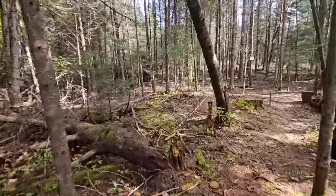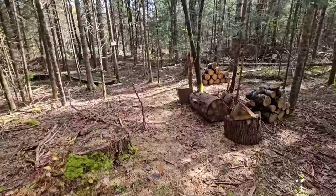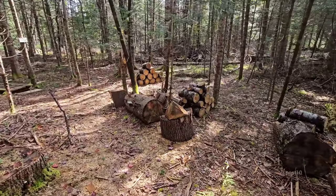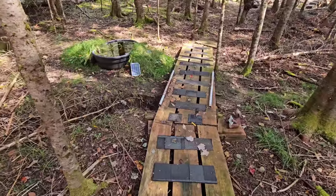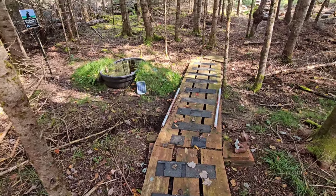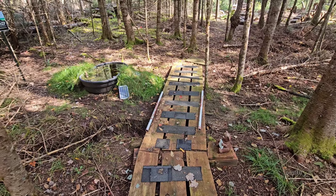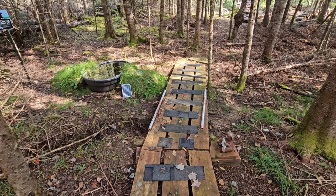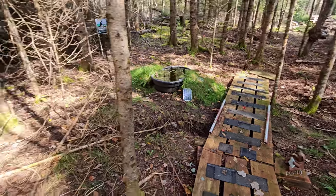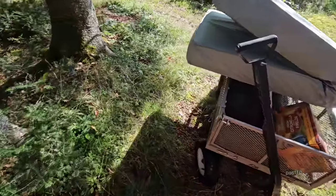So we continue down the trail, which is very lumpy and hard on the wagon. Instead of going down here to the bridge, we'll take this fork to the tank campsite. Right here on this bridge, I've been putting leftover food out for quite a few weeks. Haven't seen the bear in months, which is a good thing. The only one we've been seeing on the trail camera is a moose and a raccoon that periodically comes by here, actually pretty regularly.